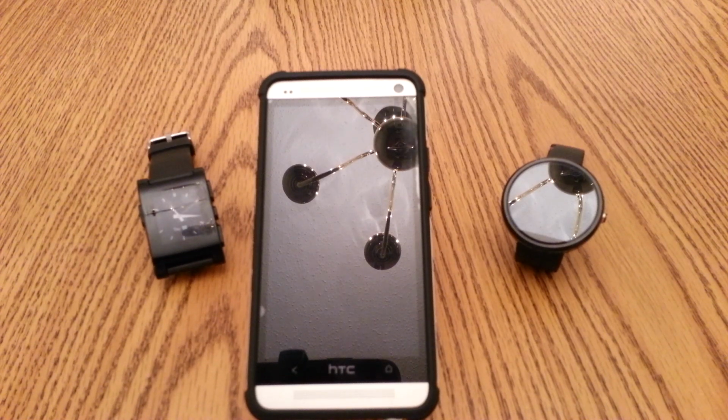I wanted to show you how both these devices behave in the following categories, which are important to me as a normal user. Number 1, notifications. Number 2, music control. Number 3, phone disconnection. I have my HTC One paired with both devices, so you can see the Pebble on the left and the Moto 360 on the right.